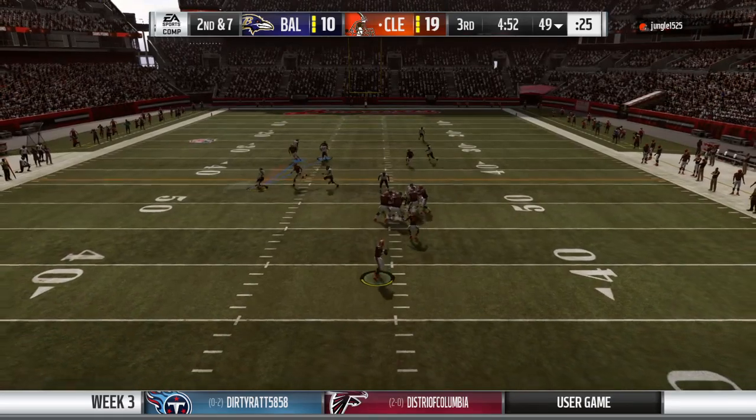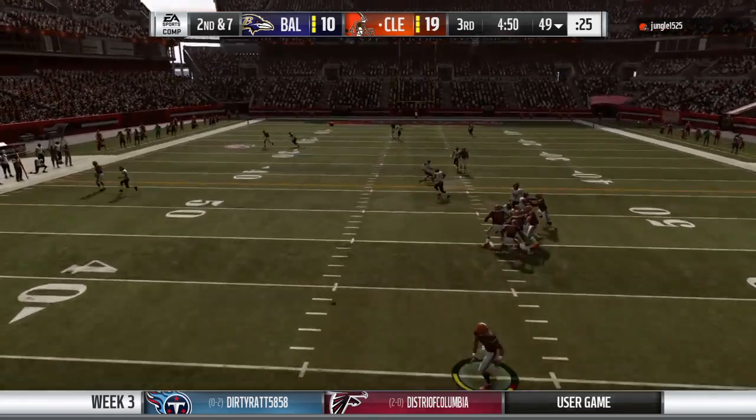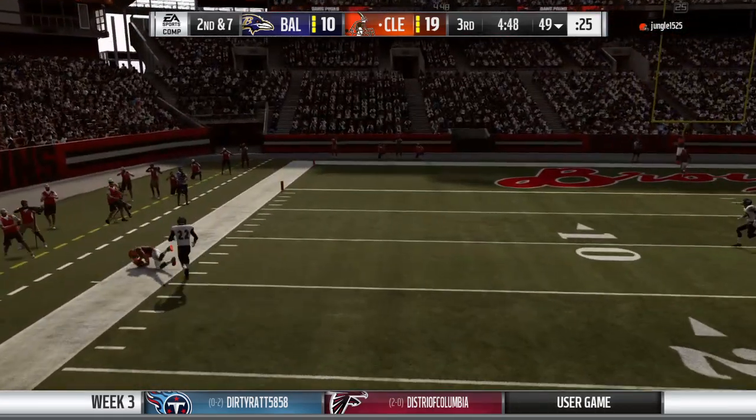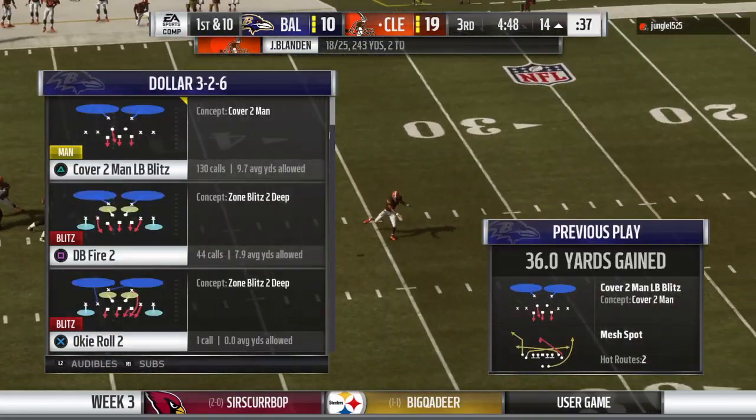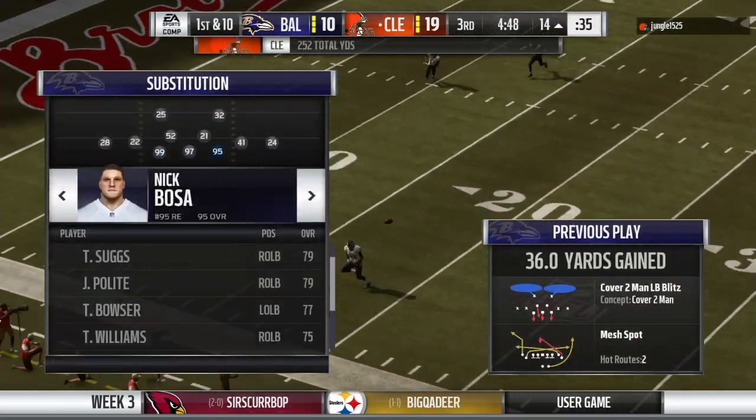From the shotgun, he'll look to throw. He's going to look deep down the field. This is caught inside the 15. That one goes for 36 yards.